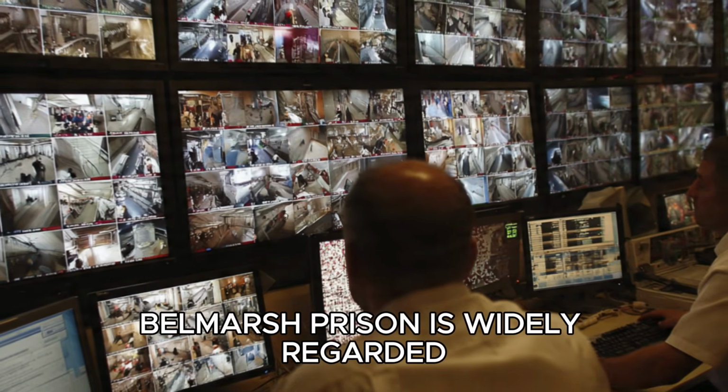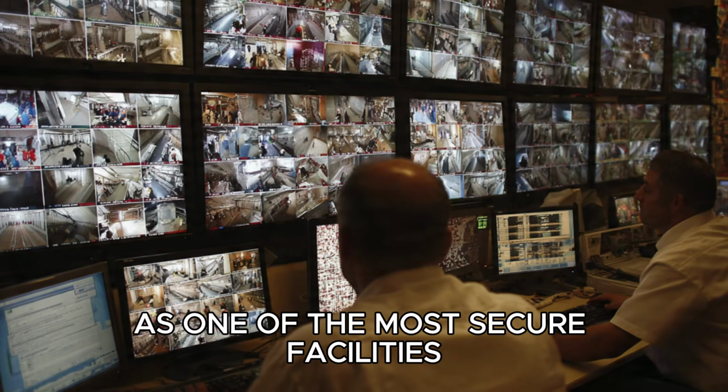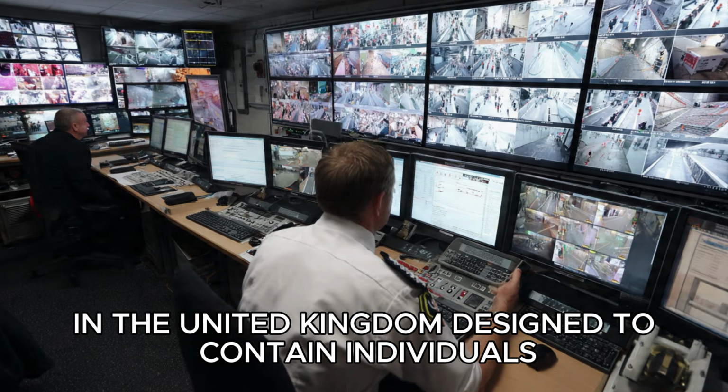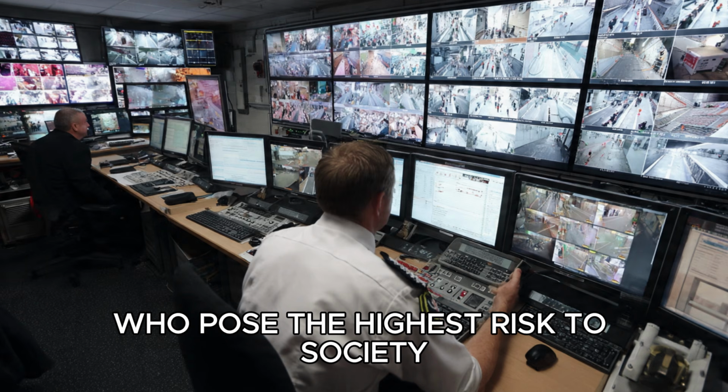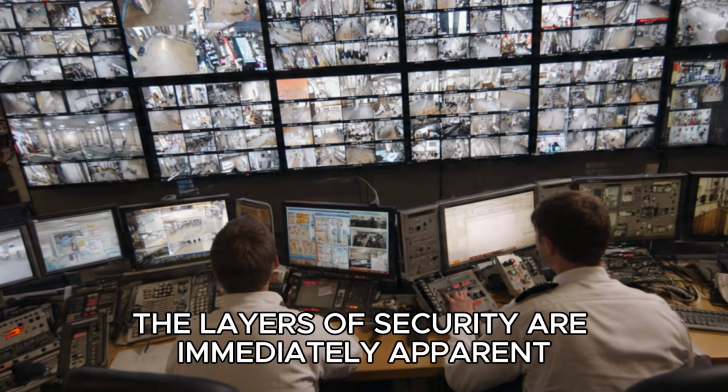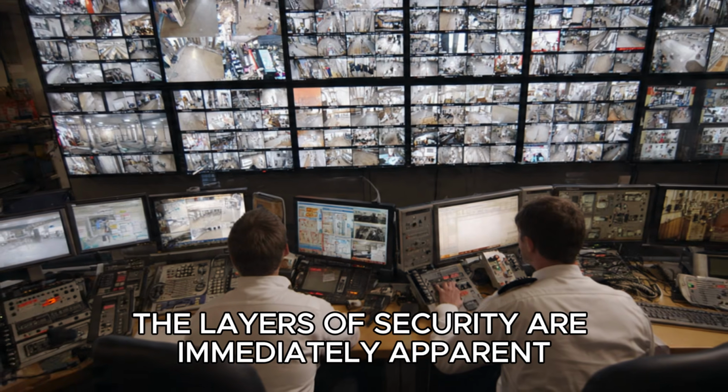Belmarsh Prison is widely regarded as one of the most secure facilities in the United Kingdom, designed to contain individuals who pose the highest risk to society. From the moment someone approaches the prison, the layers of security are immediately apparent.